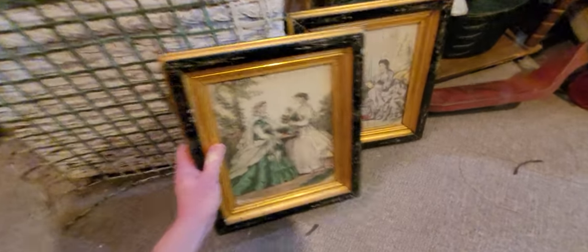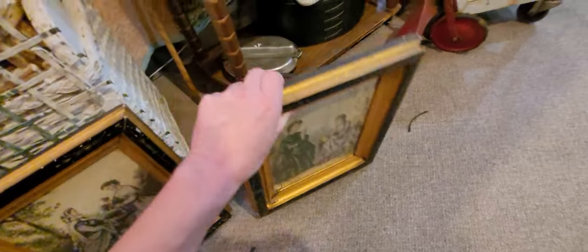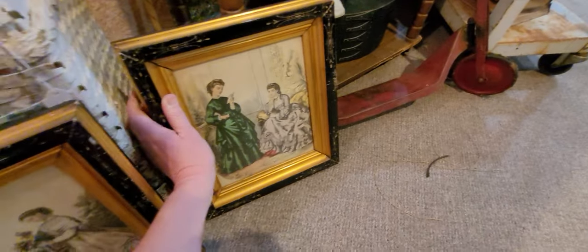I love the frames on these. Oh, wow, these are so pretty. How much are they? $95. It's a good deal.